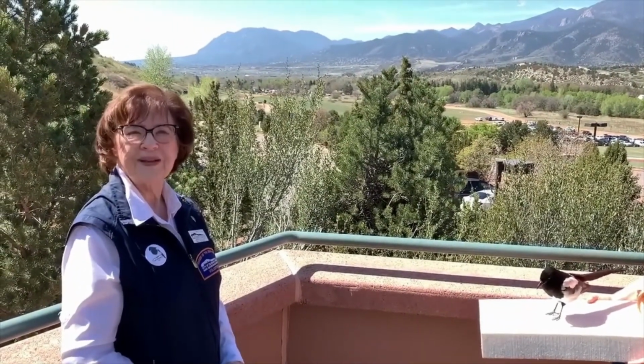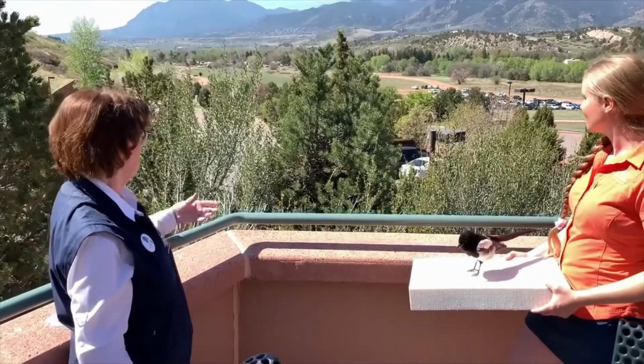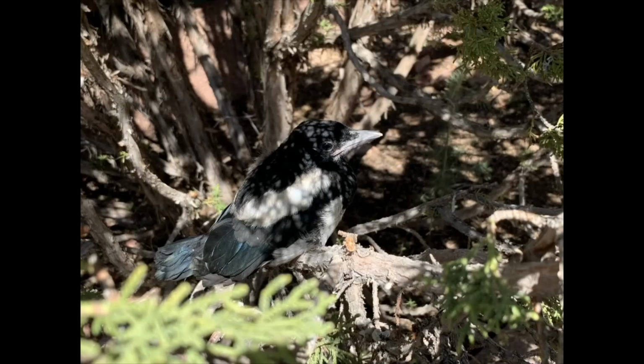But right now they have complete freedom to build away, and I've already seen them. I do not know the status at this point. This is my first time seeing it in a while, whether she has laid the eggs or not yet. But pretty soon we will have baby magpies, which is pretty amazing. When I last saw this nest a couple of months ago, just before we closed, I did not know the status of when she would be incubating, and I haven't been back until today.